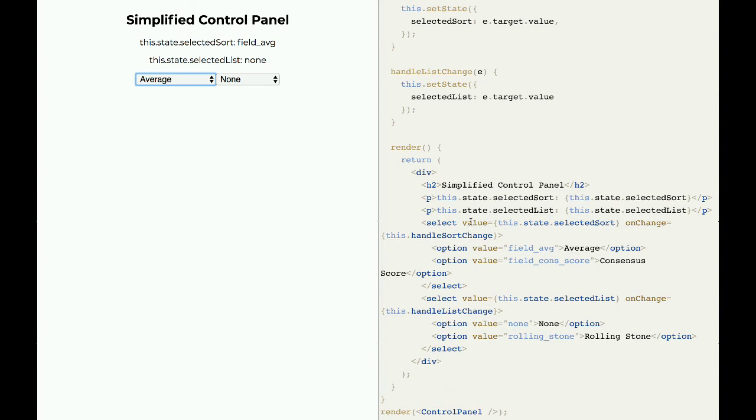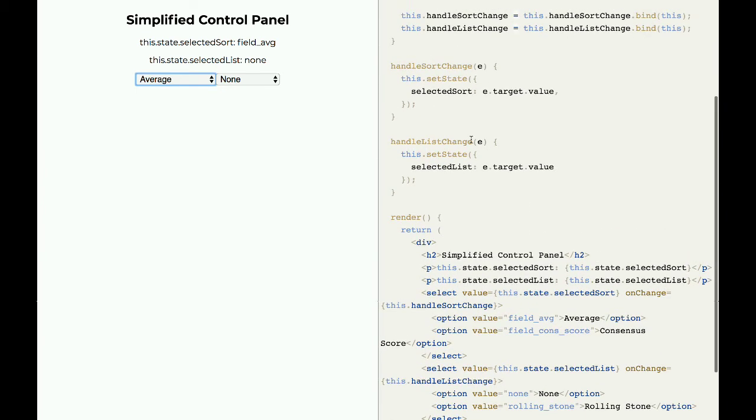And then we have our select list, and we're setting the value of the first select list to the value for selected sort in our state. And then we have an onChange handler here. So we're calling that handleSortChange function if the select list changes. And then really all we're doing there is setting the state. So the event gets passed in, and then we're saying this.setState and specifying that selected sort is going to be set to the value that was selected in the select list.